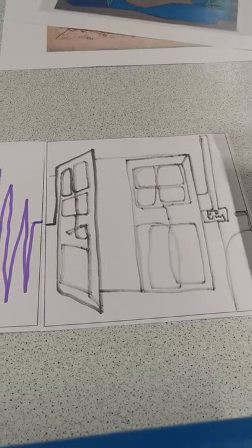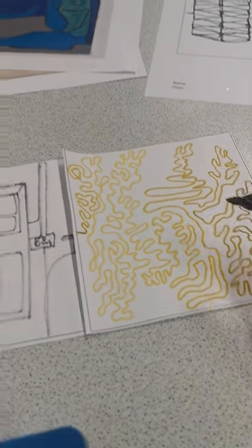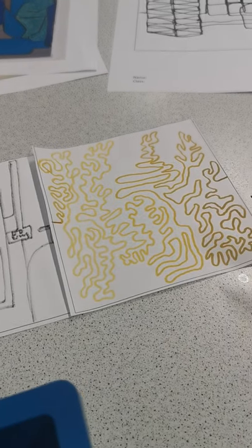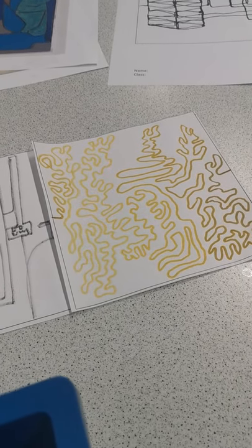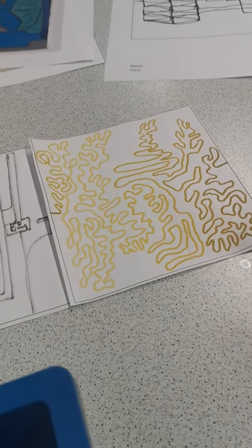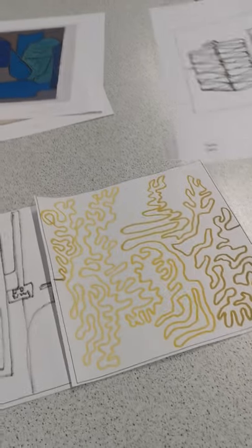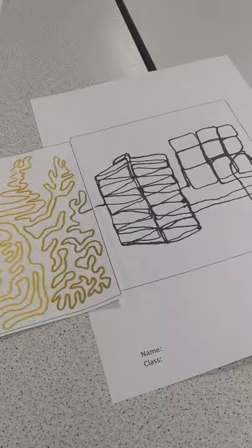And then this one, just match up the lines again, is using gold pen. And I've just literally taken the pen for a walk around the paper, and it's given me this really unusual pattern, which reminds me of, if you've ever seen coral that's under the sea, it reminds me a lot of that, or seaweed or something like that. Very organic, very much like a plant that's overgrown. So there's the one I've just done. As you can see, I would cut that out and I would line up that line next to that one.